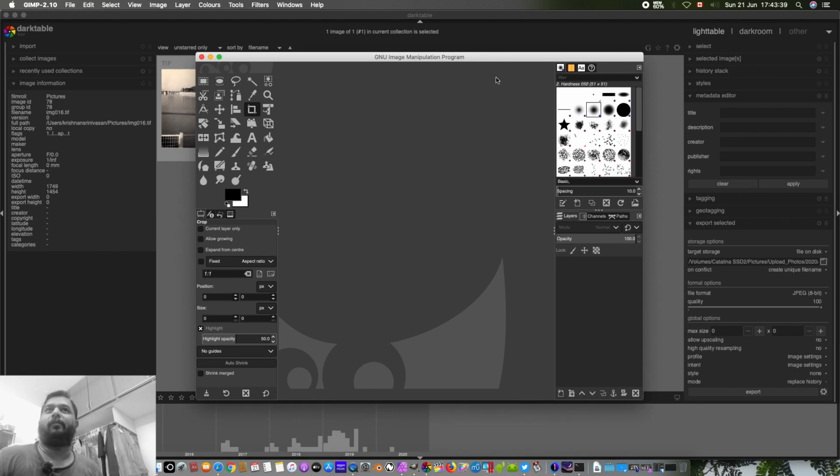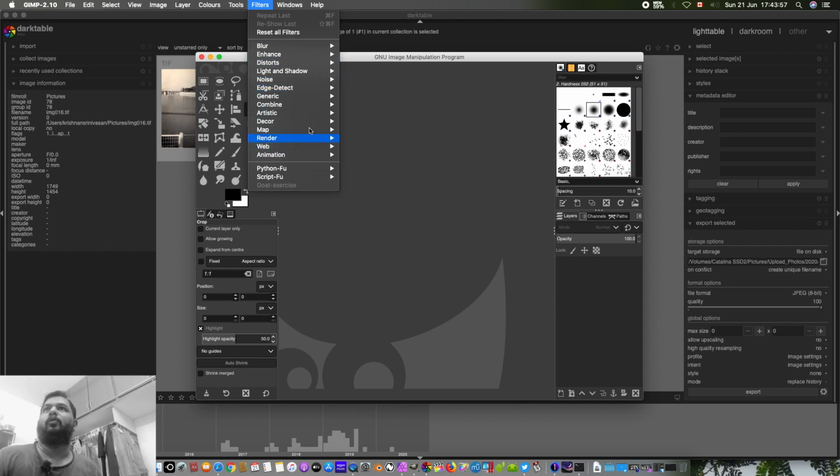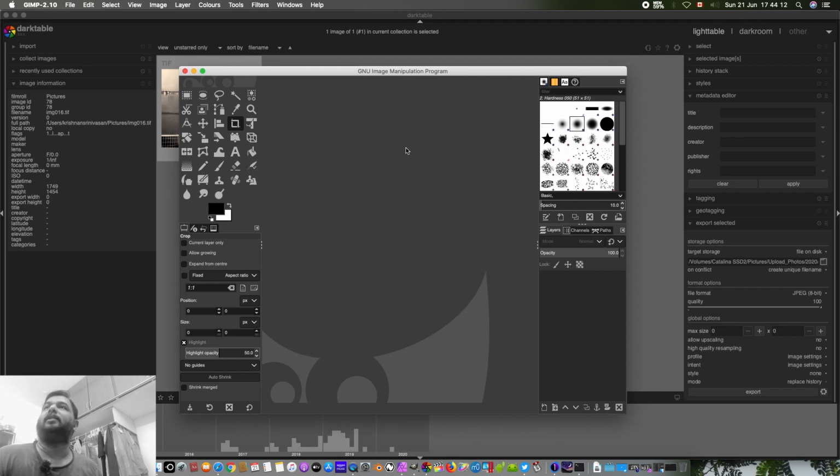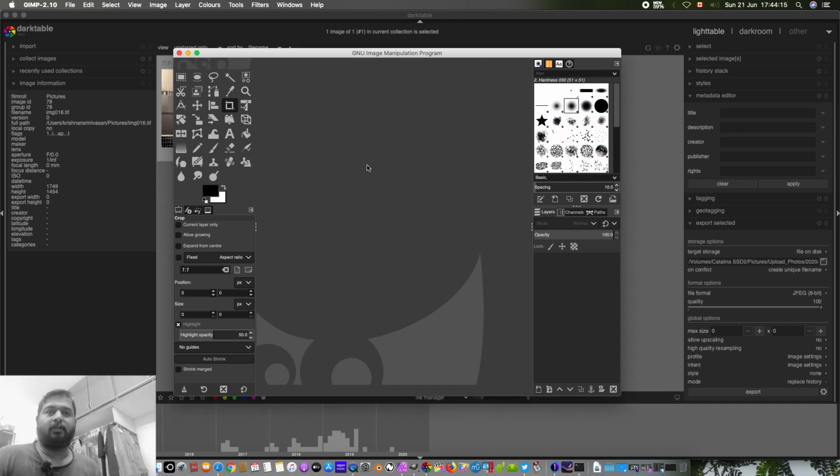GIMP is more like a Photoshop environment. You bring in an image, you have tools like selection tools, all the cutting tools, and you have the layer-based working environment here. You have the adjustments, you have all the filters that are there in Photoshop, something similar, or if not better. You can even add Python scripts, and they have an online repository wherein you can source the scripts and add plugins to GIMP, and you can build, modify and customize it to your requirements as much as Photoshop itself.